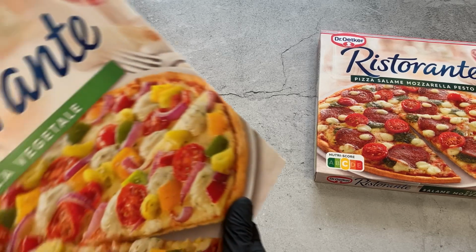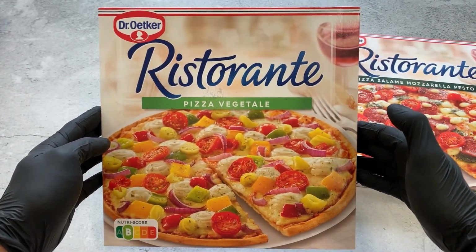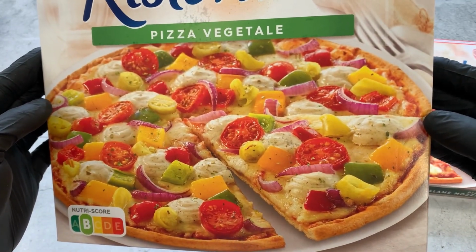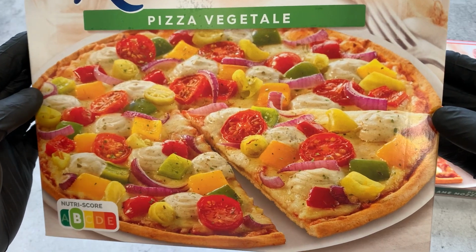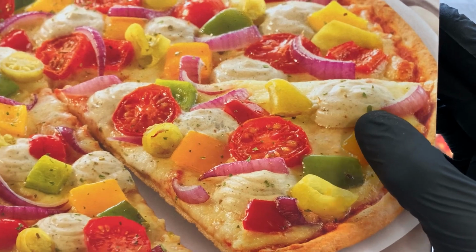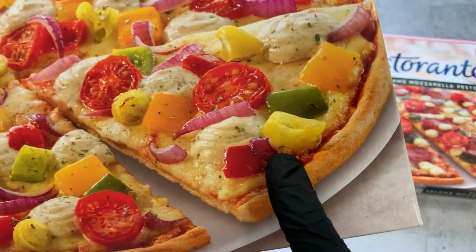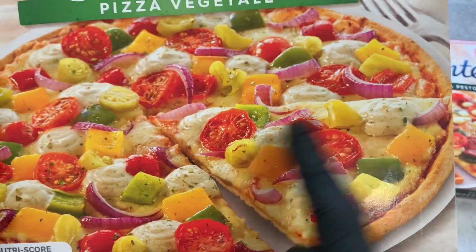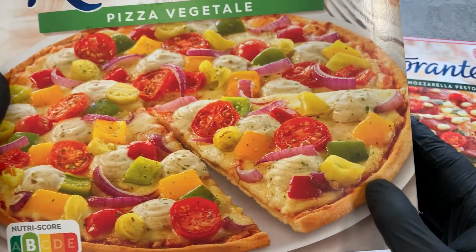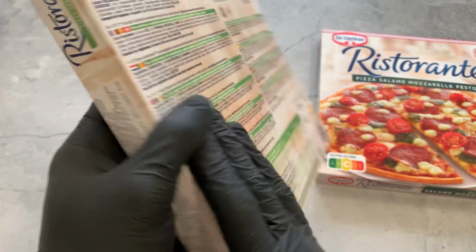Then another variety, also from Dr. Oetker, Ristorante, Pizza Vegetale. I already had this one, super delicious. I don't know what this is, to be honest. But it's super delicious. Here are pepperonis. So we have pepperonis on it and herbs. And you can really taste the herbs, I would say. It's super delicious. I don't know what this cream is.